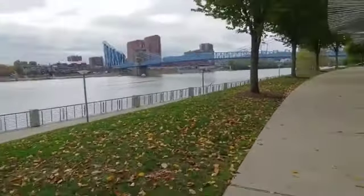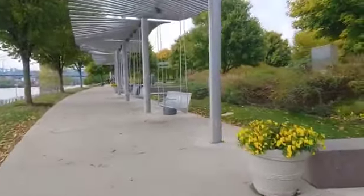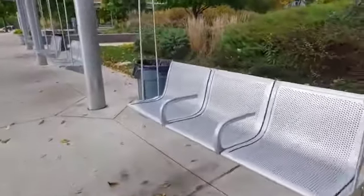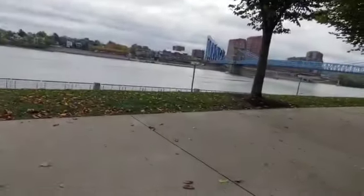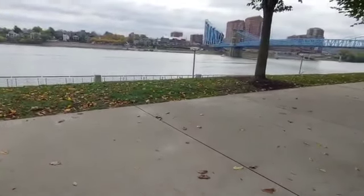I found a hidden gem. Look at this. They got a bunch of swings. They got bench swings. That's the first time I've ever seen that. Well, sometimes you get bench swings on your front porch or back porch of your house, but not a public bench swing. Look at this. This is cool. What a nice way to spend your afternoon in Cincy.